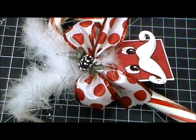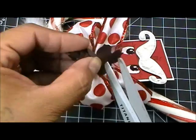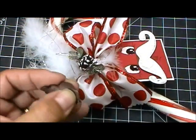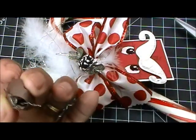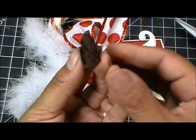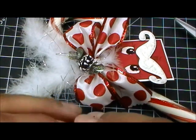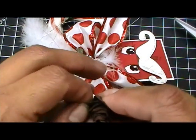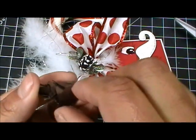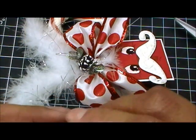You know what, I don't want to use my good scissors. Let me find my other scissors here. I just trim this part off here at the bottom. Okay, just like so. You see how it does look like a little pine cone? Like I said, you have to play with it. Don't get frustrated because it's a little bit tedious, I should say. You just have to keep working with it, but make sure it's tight. Otherwise, it's going to look like a flower all over again.